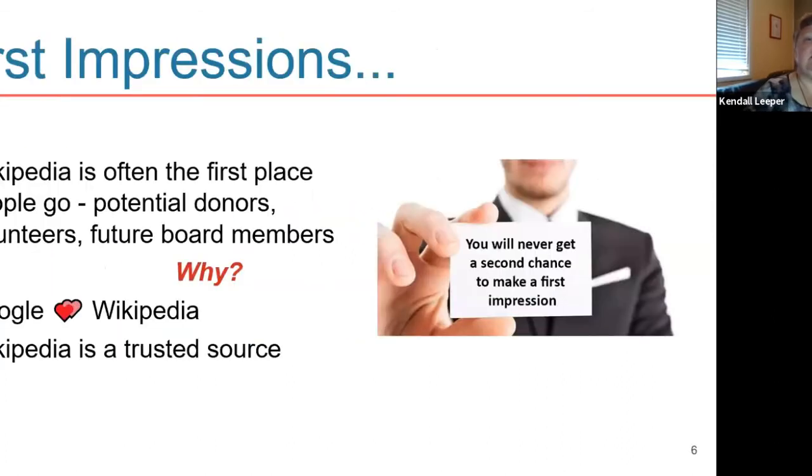Part 1, the importance of keeping your page up to date. Wikipedia oftentimes is the first place that someone may encounter your organization. You do a Google search and it usually comes up at the top of the page, and people want an overview of your company that is objective. Sometimes our websites have a lot of marketing language, so people want to see objectively what editors are adding about your company. And it's good for potential donors, volunteers, future board members for sure.